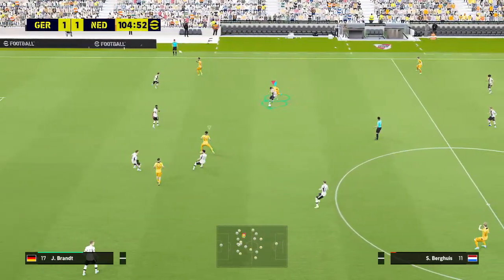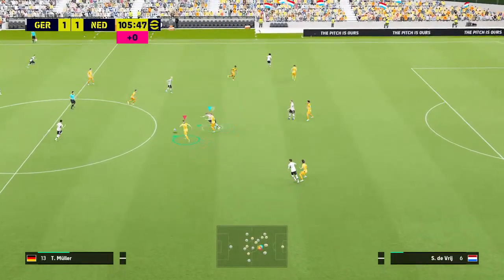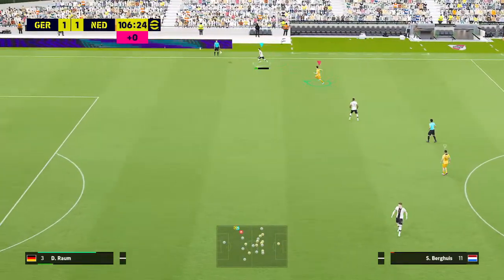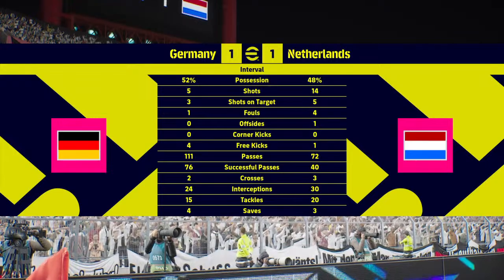Berghaus. They need to play this quicker in transitions like this. The pressing's intense, and it's paid off. And that's it for the first half of extra time. Yeah, it is coming down to those last 15 minutes.